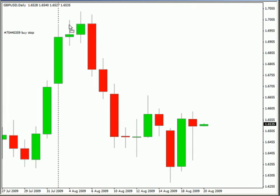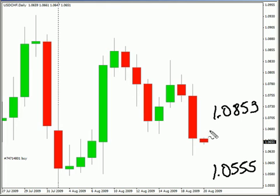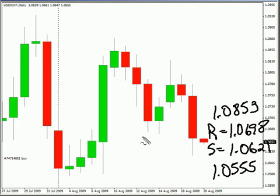Now, switching over to the US Swiss, this pair moved down fairly significantly, closed down during this last session, moving sideways with a bias to the downside. Look for this pair to potentially move as high as 1.0853, possibly as low as 1.0555. Look for some resistance around 1.0698 and look for some support around 1.0621 in this particular pair.